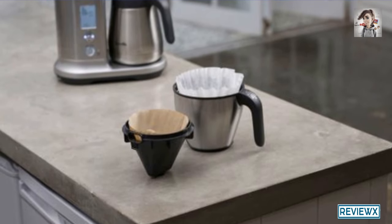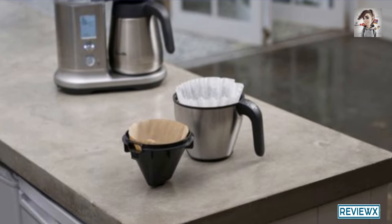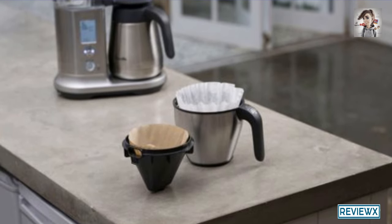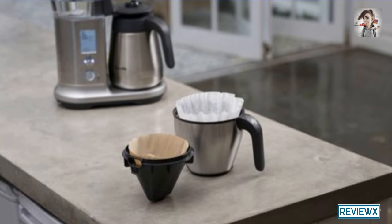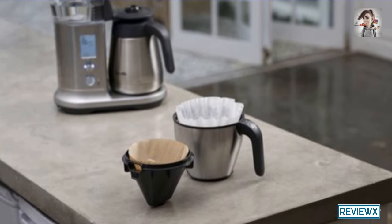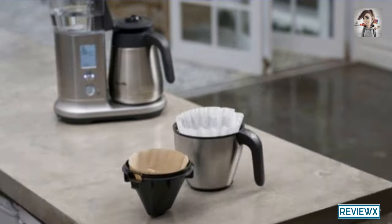To summarize, the Breville Precision Brewer Thermal Coffee Maker offers a range of brewing options, customizable settings, and a thermal carafe that keeps your coffee hot for hours. It's a perfect choice for coffee enthusiasts who value precision and want to elevate their coffee brewing experience.